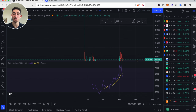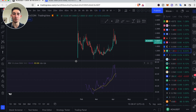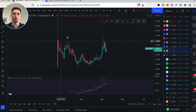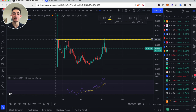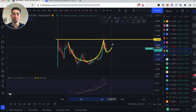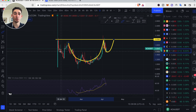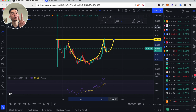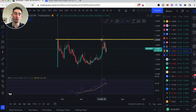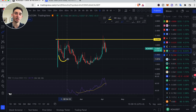We had a nice little spike, a nice little run up to the top right here. Of course, we were a little bit overbought. We were overbought right here. If I take this, this would essentially be the neckline. Can we potentially see a massive cup and handle forming on Acala? This is a new coin, by the way, guys. This coin did launch February 1st. February 1st, end of January, that's when it launched. And there's two patterns that are interesting here. So not only do we have the cup and handle right here, but we also have an inverse head and shoulder.